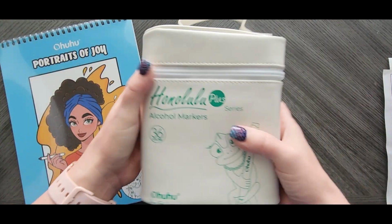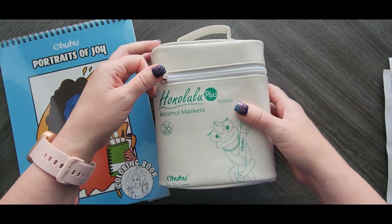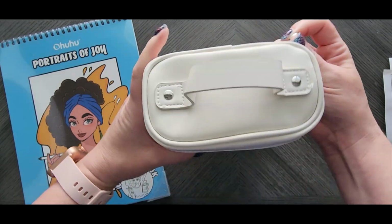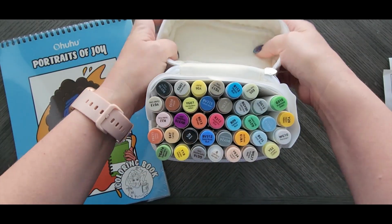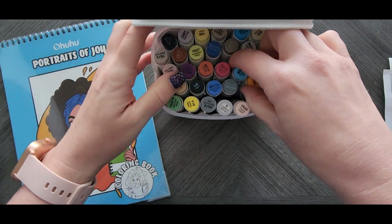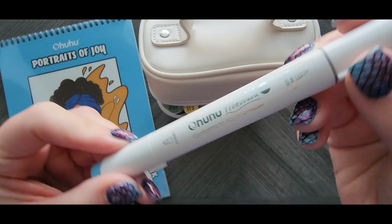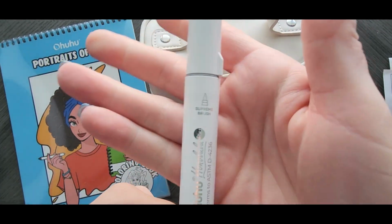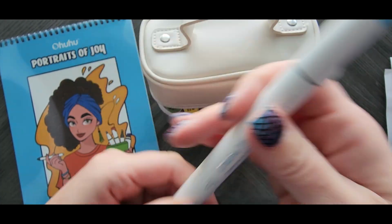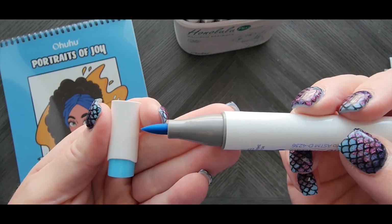And then my friends at Ohuhu sent me some stuff to play with. So this is the Honolulu Plus markers. Now, these are their markers that are meant to be even closer to the Copics. That's why they went about it and said Supreme Brush. So we're going to play around with it. They sent me a set of 36.